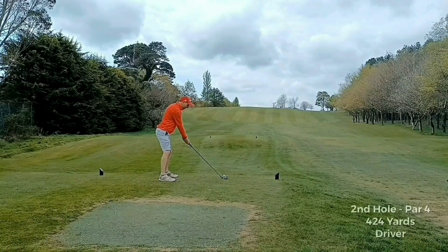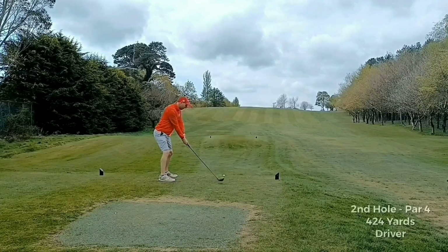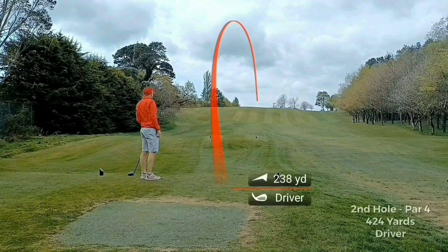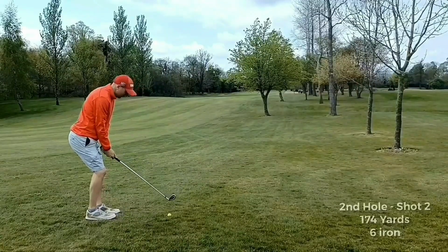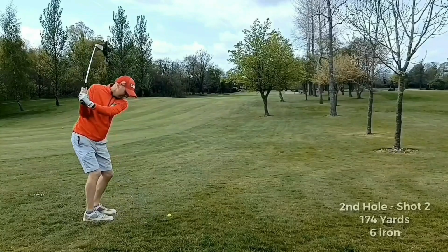Second hole is a par 4, 424 yards. I never usually play par 4s as long as this. And I hit what is the longest drive on the channel so far, 250 yards. It must have caught the downslope because I don't usually hit it that far. So it just catches the right rough then.